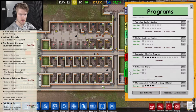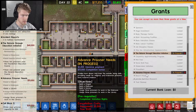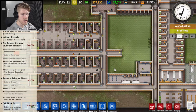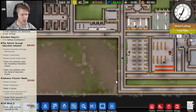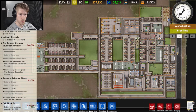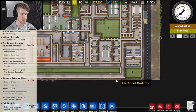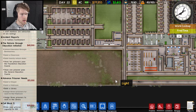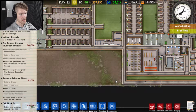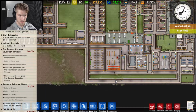Have we got any grants that we'd like to take on that could give us some extra money? No, we don't. We are waiting on some of the bigger ones now. We need a library. A library is something that is within our range of goals. So we should definitely be thinking about that, as well as this tree. Where to place a library, though? That is an excellent question, and to be quite honest, I'm not sure.